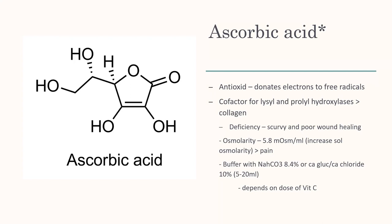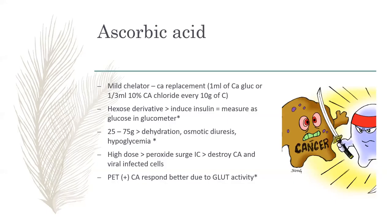And why is this a little stinging or painful when we do it as an IV push or in an IV bag? Because of the osmolarity, 5.6 milliosmol per mL. And this is a little higher than any of the other vitamins, thus causing discomfort and pain. How do we buffer that? With sodium bicarbonate, 8.4%, or calcium gluconate, calcium chloride, 10%. This I'm not a big fan of. I'll stick with sodium bicarbonate, and you'll know why in a bit. I'm going to discuss calcium as well. And again, it depends on the dose of the vitamin C in relation to the irritation and the pain that the patient can feel. And this is what we know ascorbic acid for.